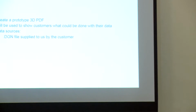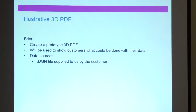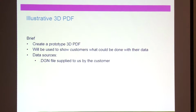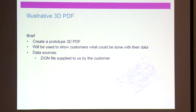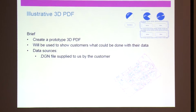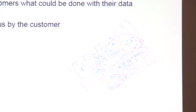So on to the next one. We've got the illustrative 3D PDF. This one was to create a 3D PDF using a DGN file from a customer in Bahrain, which is SLRB in Bahrain. They sent us this DGN file of one of their main areas in Bahrain. This was a task in showing them what we could do with their data, because they wanted us to make a 3D data model and a prototype database. So this one falls in the illustrative again in product development.